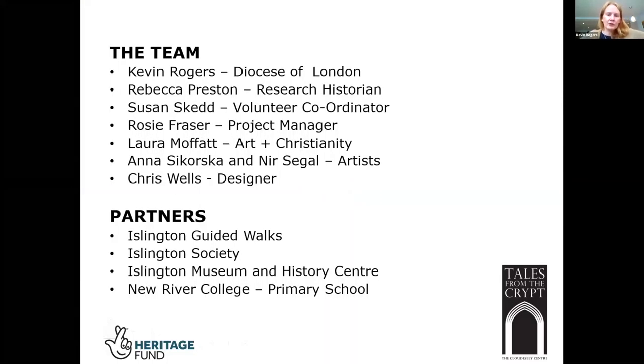So a group of us got together when we had received the advice from the Heritage Fund. And obviously the key driver was Kevin Rogers, who is head of property at the Diocese of London. And he pulled together a team, and we worked together to try and understand and scope out how the project could be developed to the benefit of the local community. And as such, we had on board Rebecca Preston, who is a research historian, who spoke in workshop one. Susan was the volunteer coordinator and will be speaking in this workshop.